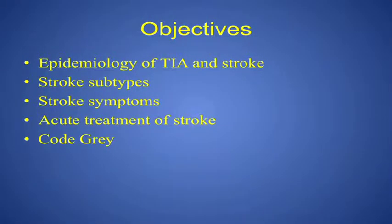So here are some of my objectives for this talk tonight. Talking about TIA, what is a TIA, transient ischemic attack, ischemic stroke, different types of strokes, the symptoms, and of course the acute treatment of stroke, meaning stroke that's happening within the last couple hours. And then we have something called code gray here, which is kind of like a heart attack protocol, but it's for a brain attack that's happening right there and then. When you come in here, it's going to be a very hectic and chaotic thing, but it's to give you all the treatment options that we can. We call it code gray here in the Florida Hospital system.